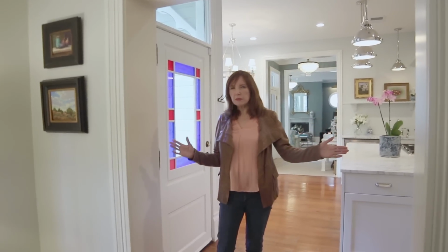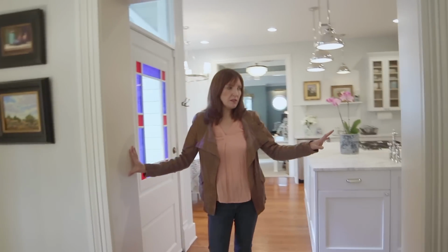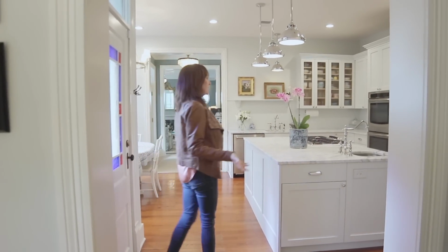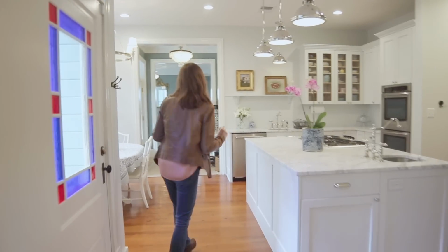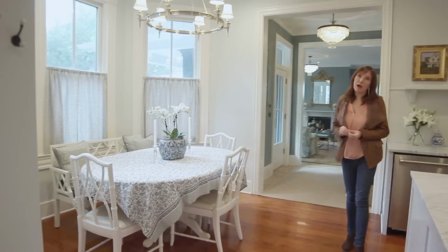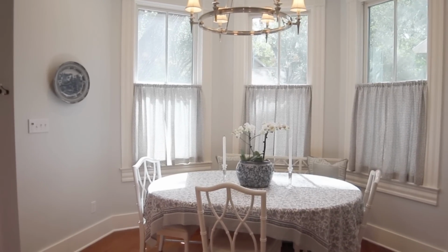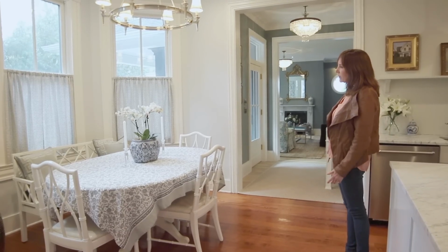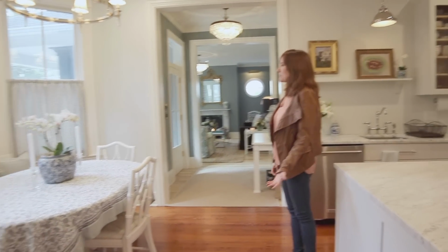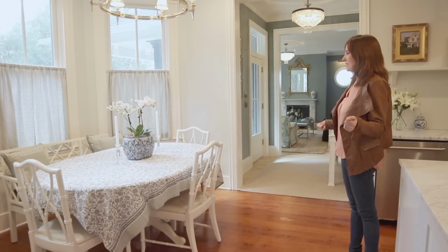There was probably a kitchen tacked on at the back. But in 2003, the previous owners decided to add this on. And so this is the new kitchen and breakfast nook, which is another one of my favorite spots. This is why we decided we did not need a formal dining room. We spend a lot of time here. The kids do their homework here while I'm cooking. We hang out here. This is just kind of a catch-all space for everyone.